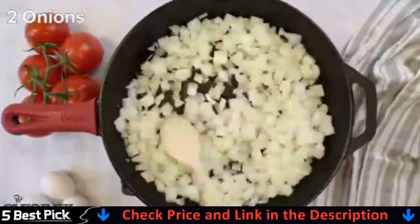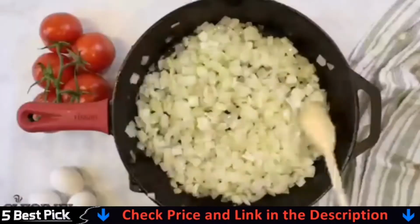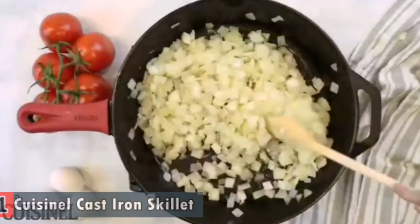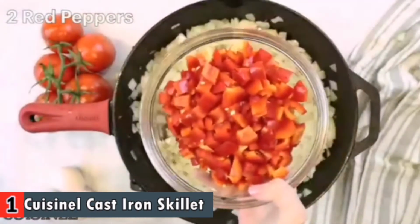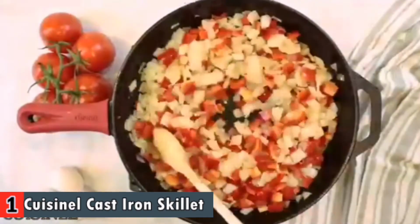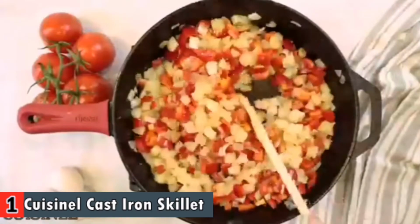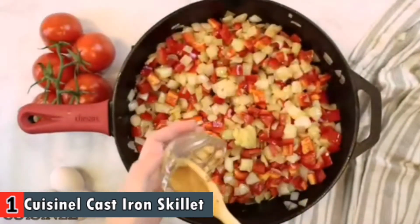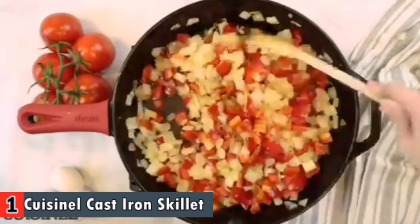Like most cast iron skillets, you can use this in your kitchen, on your backyard grill, or even over an open fire while camping. It provides great versatility and can be used for baking, grilling, broiling, braising, frying, and sautéing meats and vegetables. It's been pre-seasoned to provide that non-stick surface you need, and the cast iron gives you even heat distribution for improved cooking and frying.